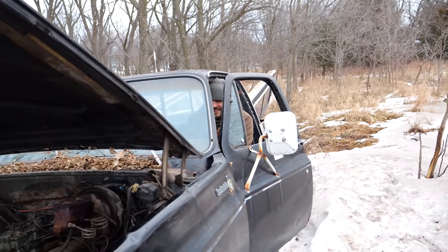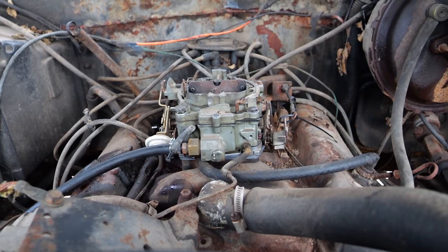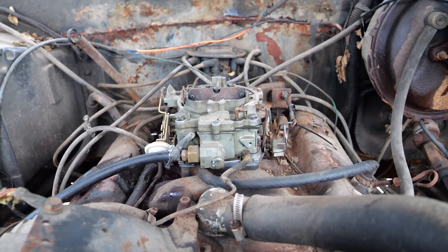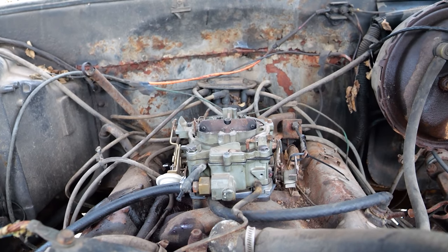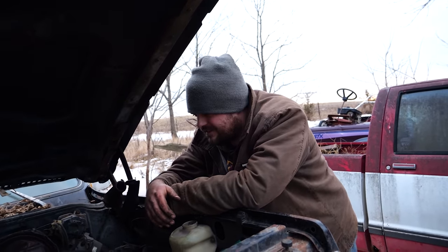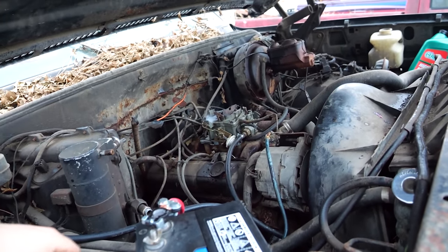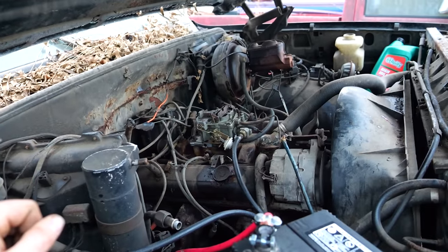What is going on? I don't know. Why does it run too good? Wow. We got rid of the spacer, so there shouldn't be anything hung up. Why would a Quadrajet be scraping on the factory intake? Yeah, it's on its own intake manifold. All right, we messed with the high idle and unplugged the advance. Let's see what this does.